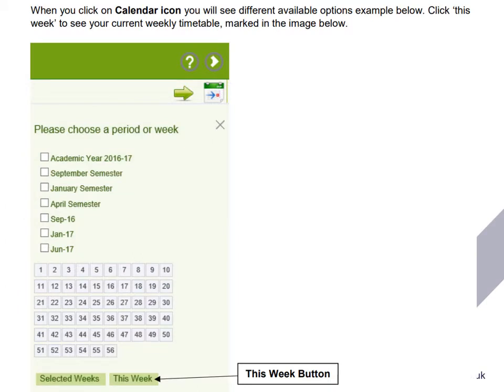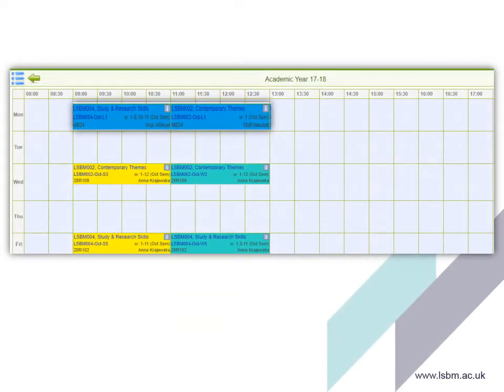When you click on the calendar icon, you will see different available options, and we have an example here. This is an example from last year. And at the bottom of this new window, you can see this week. This will take you to the current week that you want to see. And this is the full view of your weekly timetable. This is actually my timetable, and it is the timetable for this term.